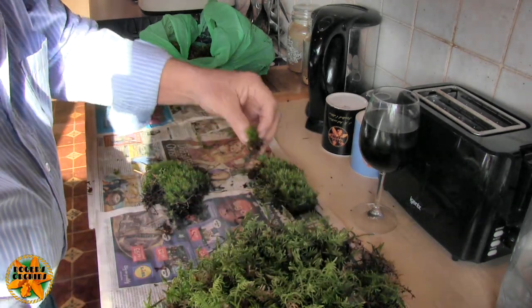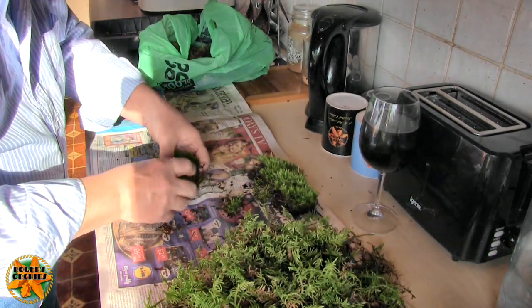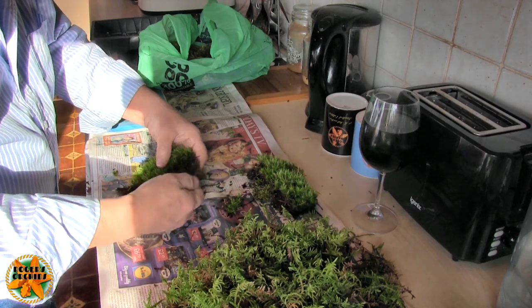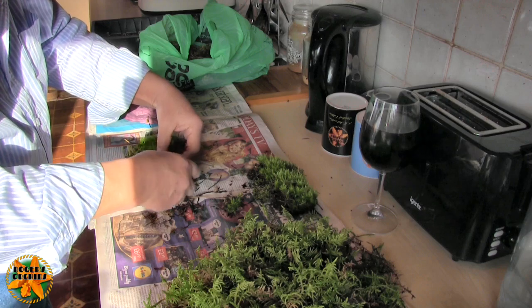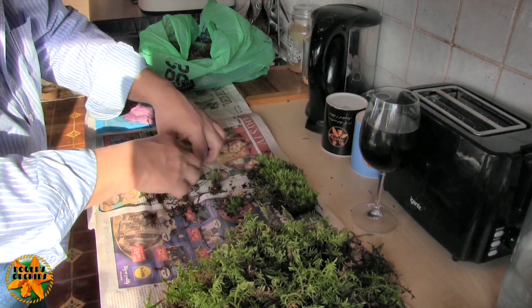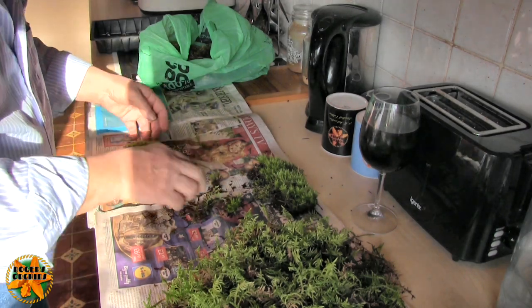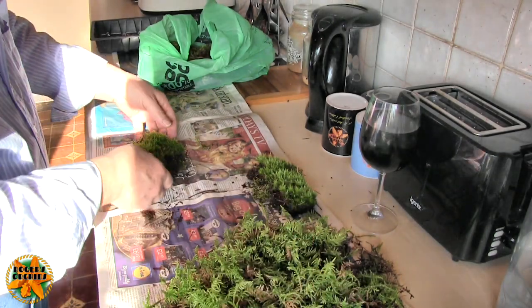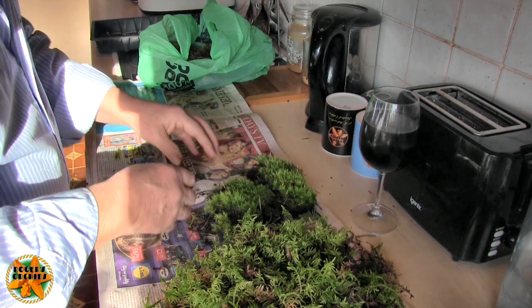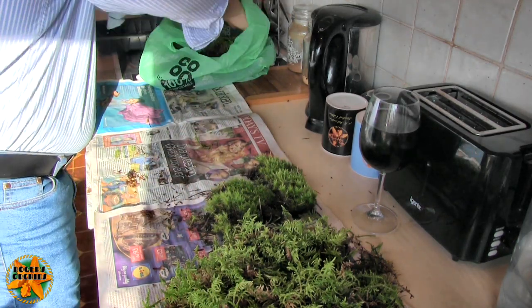So this is growing on acidic ground. If you've got conifers and heather, your ground's acidic. You don't need to look any further. It just is. Yeah, it's very attractive moss. We've got any more of that tucked away in there? Yeah, another one.